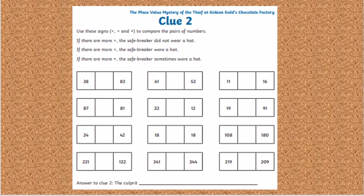All right, you're ready for clue number 2. Use these signs, less than, greater than, and equal to compare the pairs of numbers. If there are more greater than, then the safe breaker did not wear a hat. If there are more less than, the safe breaker wore a hat. If there are more equal, the safe breaker sometimes wore a hat.